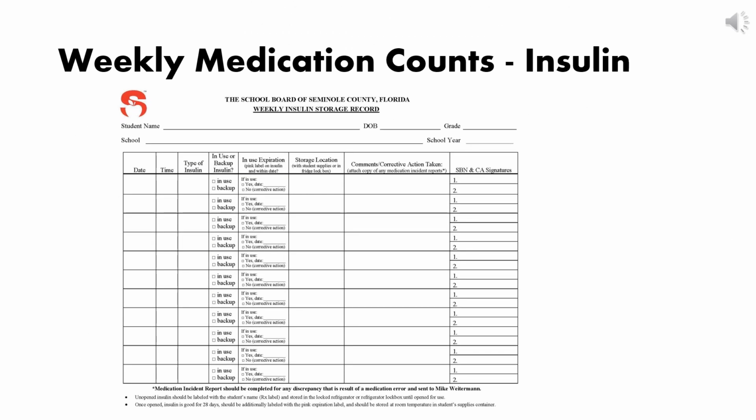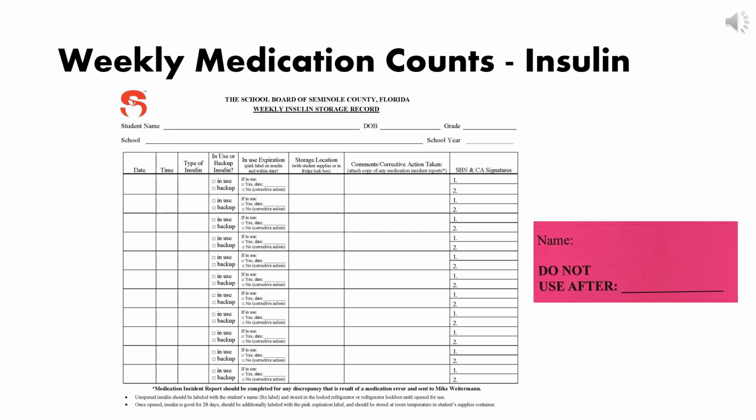Insulin stored in the clinic will also need to be reviewed weekly and documented on the weekly insulin storage record for each diabetic student. All unused insulin should be stored in the fridge until opened for use. Once the insulin is open for use, be sure it has the pink "Do Not Use" label and it's still within date.